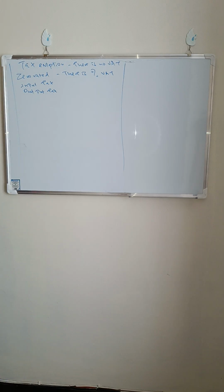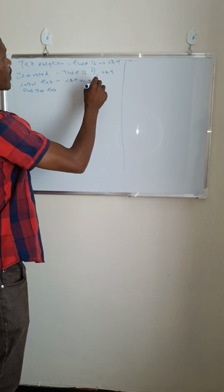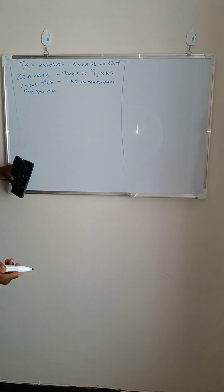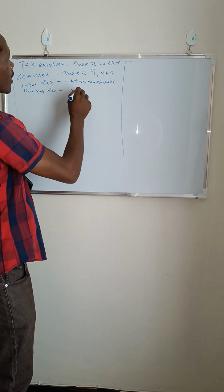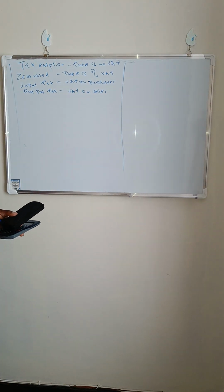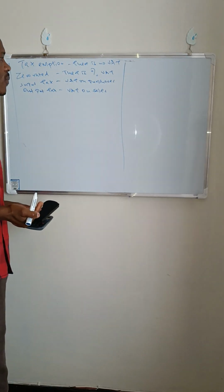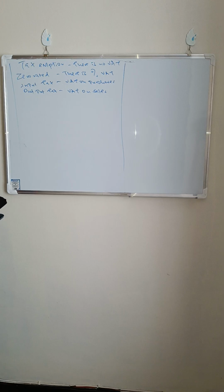Input tax is tax on things that you bring to your business. So this is VAT on purchases. Output tax is VAT on sales. Items that are zero rated will claim VAT on bringing them to the business, but you will not charge any VAT. Items that are exempt, you will not charge VAT, but you will not claim any VAT on bringing them to the business.